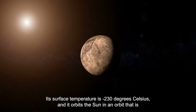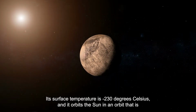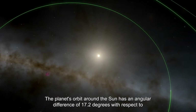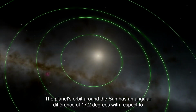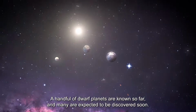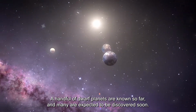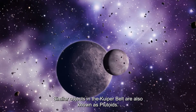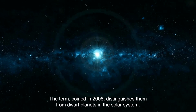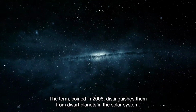Its surface temperature is -230 degrees Celsius, and it orbits the Sun in an orbit that is unlike any other planet. The planet's orbit around the Sun has an angular difference of 17.2 degrees with respect to the solar system's plane. A handful of dwarf planets are known so far, and many are expected to be discovered soon. Similar objects in the Kuiper belt are also known as plutoids. The term, coined in 2008, distinguishes them from dwarf planets in the solar system.